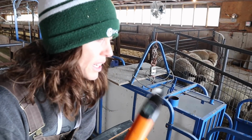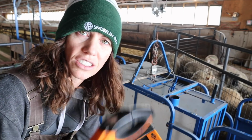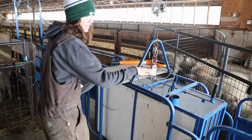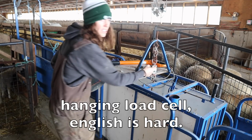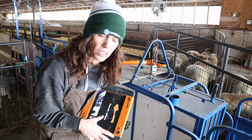Just got my Gallagher and I'm gonna set it up. It's Bluetooth, this scans the ear tags. You've seen this before. And then all their data should come up on here, and then I can analyze it later. This is a scale. It's got a weighing load cell, and then it connects to this and shows me how much they weigh.